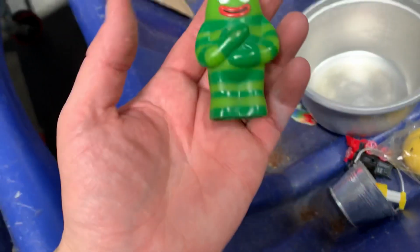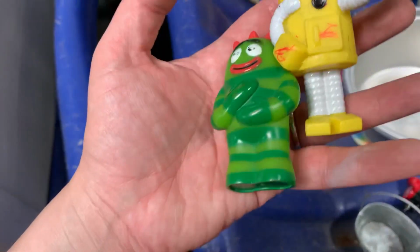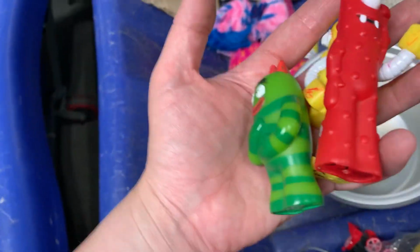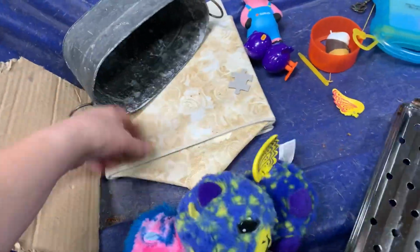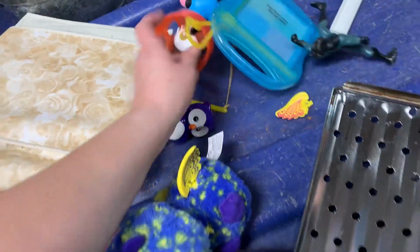Oh, who's this monster guy? Oh my gosh, he's a Yo Gabba Gabba. Oh my god, here's a flex. He's Yo Gabba Gabba. Yeah, him too. My goodness. Yeah, we want all the Yo Gabba Gabba figures. Yo Gabba Gabba. It's a little kids cartoon that my friend's daughter liked to watch and I like to watch.